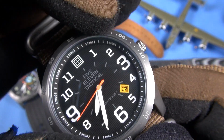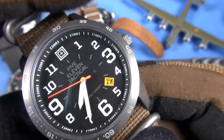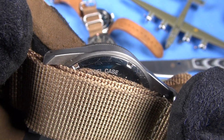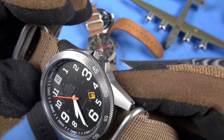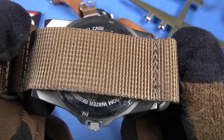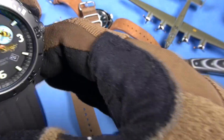2.5, maybe 3 on this one. It's audible. Sandproof. I have not dove this one. Mineral crystals in these. I don't believe they're sapphire, and I don't care. I'll put a crystal protector on them like I've been seeing you guys do as well. Same case back, although this one is polished. 100 meter water resistance. And this is a Sentinel 50133.